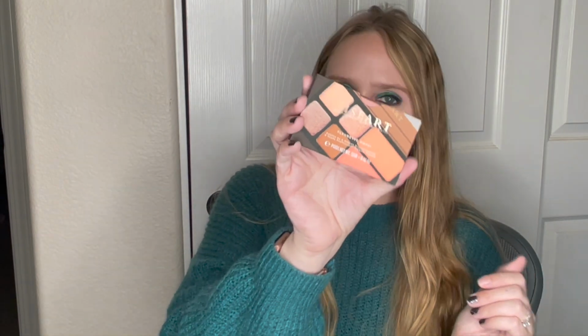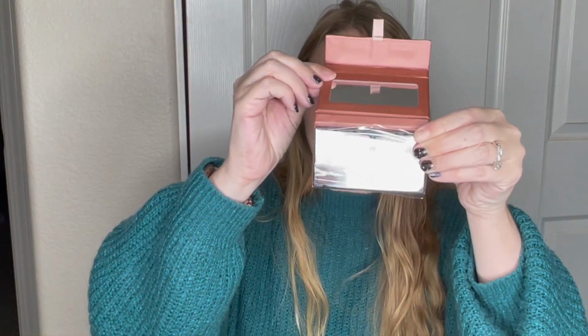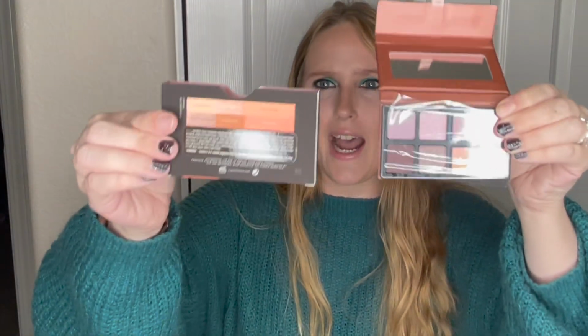Okay, we have a palette from Viseart. This is the Florette Amour. Looks like this. Let me open it. Oh, wait, hang on. Okay, this is the inside, but this is the packaging.